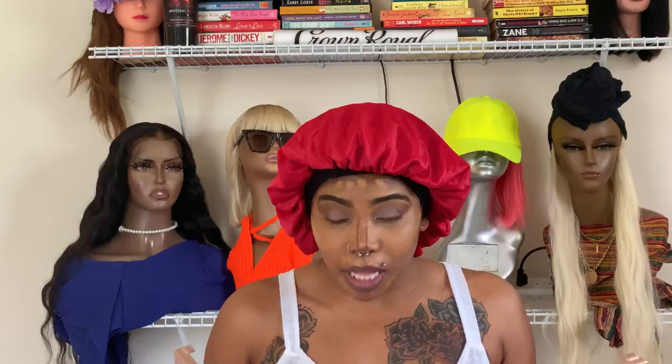I like to put that little indent in my lip. Don't ask me why. It works. It do something. Okay. Mozambique. That's the one I'm gonna go in and blend out first.